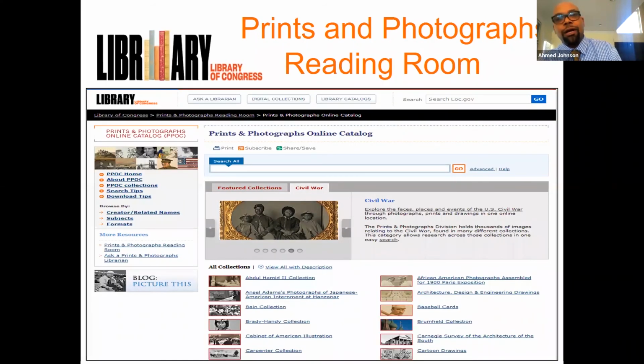Also at the Library of Congress, we have the Prints and Photographs Reading Room, where you can see if you can find pictures. Maybe you know the regiment that your ancestors served in. You may find a picture of that particular regiment from the Civil War and so on. Once again, you can just put in a search and see what you get.